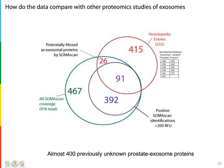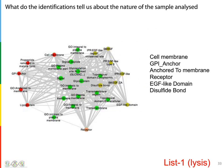We also did some ontology analysis of the identifications coming up from the SomaScan assay. We were looking for terms that were overrepresented in the exosomes compared to the background list. And the background list in this comparison was the entire SomaLogic menu. And what we see here are terms that we would classically expect to see for a vesicle analysis.